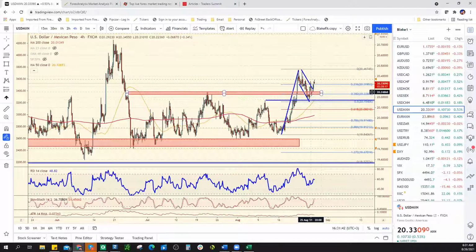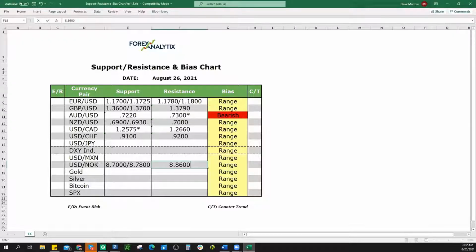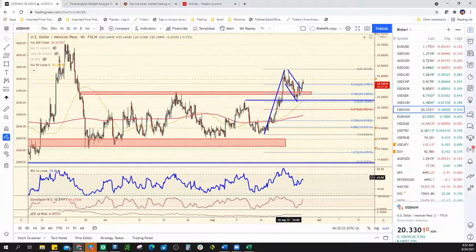It has nothing to do with the dollar Mexican peso, but it's everything to do with the peso. Is this 50% support right here at around 20.15, and then resistance is going to be 20.46. Oh, this is still bullish. Sorry. Dollar Canadian is not so right now. And the dollar Mexican peso, I think it's still bullish because it's actually got this bull flag pattern.